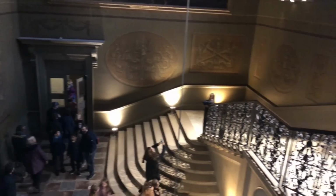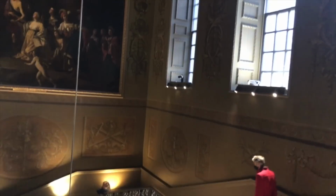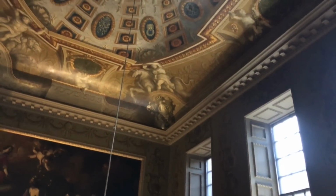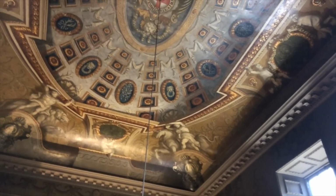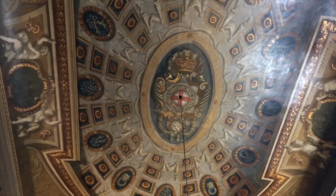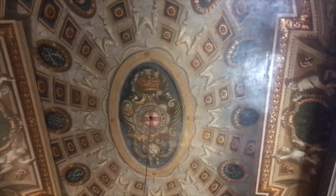Another look at that lovely wrought iron, created by master smith Jean Tigeot. And as we look to the ceiling, we see the cross of St. George surrounded by a garter. The arms are the most noble order of the garter, which still exists today. Straight in the center is the chain that holds the chandelier, which was being cleaned during our visit.